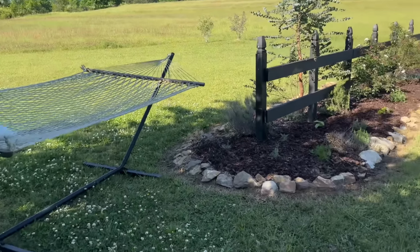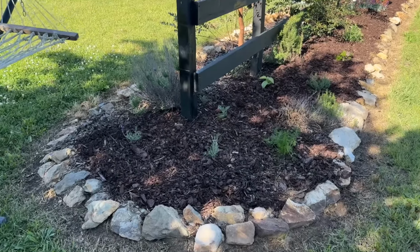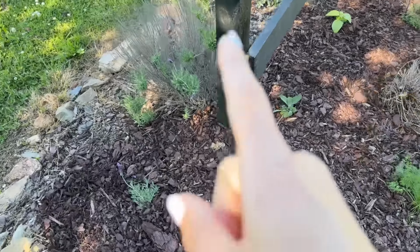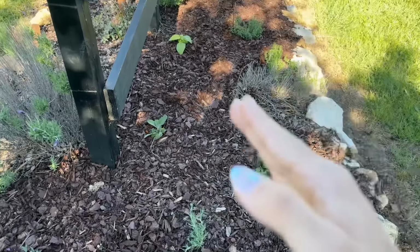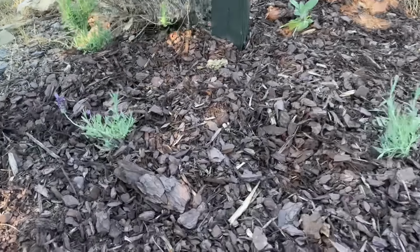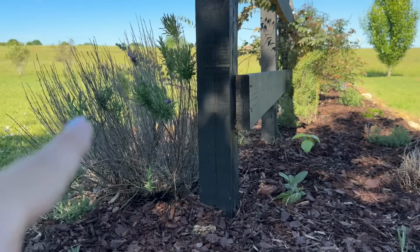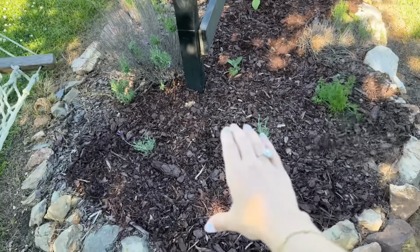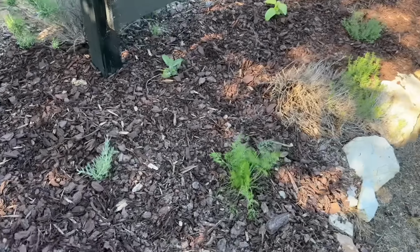So over here on this side, this is like our little culinary garden, if you will. So this is the Spanish lavender, and you can see we already put some mulch on this side, so it looks much better on this side of the fence, but we have to get more brown mulch. So down here we have Spanish lavender, and it's coming back. And then I'm hoping that it fills in this whole area right here. Be so beautiful. And then over here we have all the herbs.